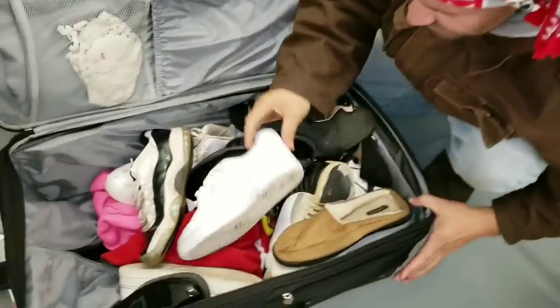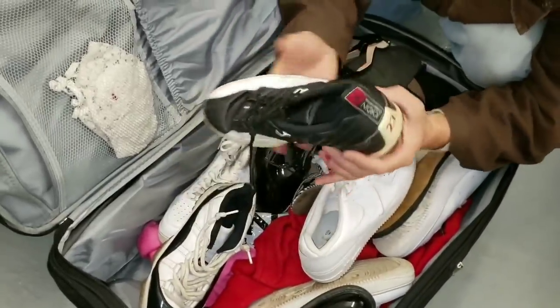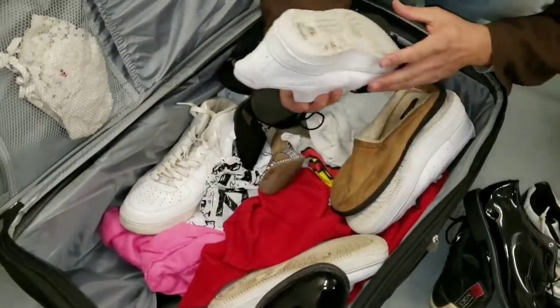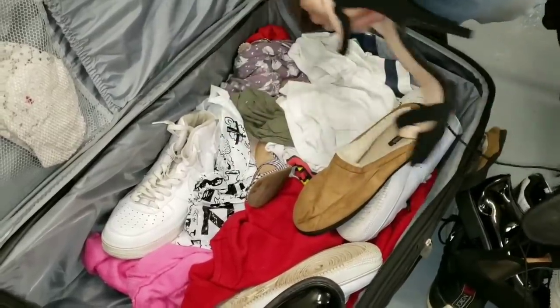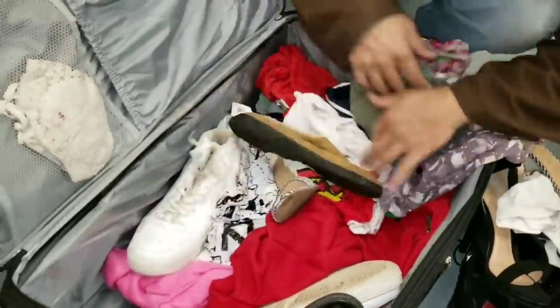Whoa, guys. Air Force Ones all white. What do you got? Jordans. Vintage Jordans. Wow, guys. Yeah. That's money. Vintage Jordans. That's money. Okay. That's Nike. Let's see what else we got. That's not Louis Vuitton. That's Nike. Low tops. You got some high tops over there. Yeah, let's see what we got.